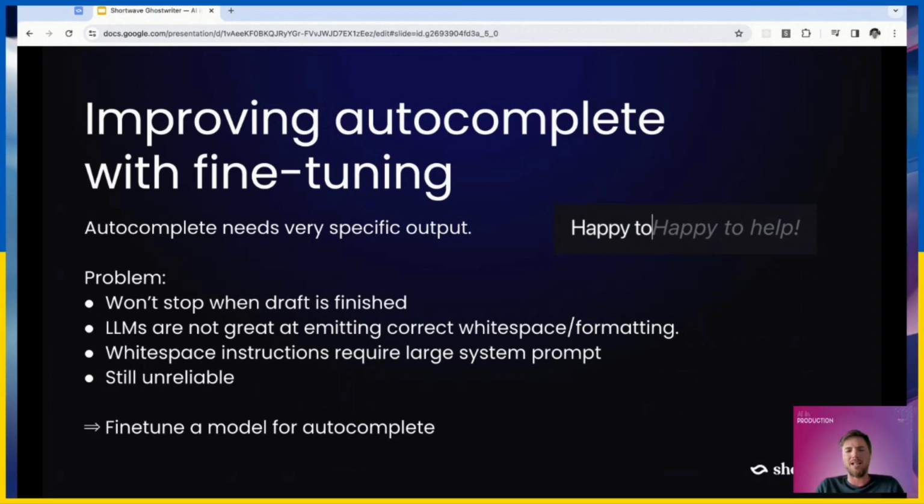Also turns out that LLMs are not great at admitting correct white space or formatting. They have a real hard time adding the right space, adding the right punctuation, continuing where you left off. And so what that ended up with is we tried to do this with instructions in the system prompt, and whatever we tried, we could not get it to reliably output the right thing.